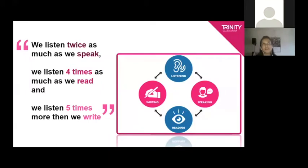So think about it. When you're listening, you're not just listening. You're decoding phonological information. You're storing it in the short-term memory. You are trying to understand what you've heard. And all of it is happening in real time. So if you don't understand something, the speaker is not going to stop. The tape is not going to stop to give you thinking time. So this can often cause a little bit of anxiety and stress among listeners.